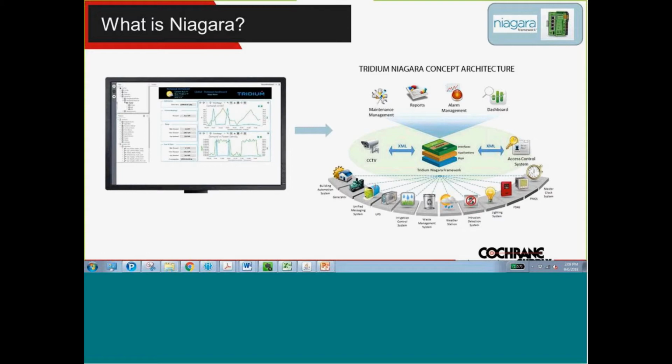And the beauty of it is that because it is an open framework, many OEMs or people who make devices are able to create a driver that will very seamlessly and easily integrate into Niagara. So it makes it a very attractive proposition as a building manager to use Niagara because you can keep everything tied under a single umbrella.